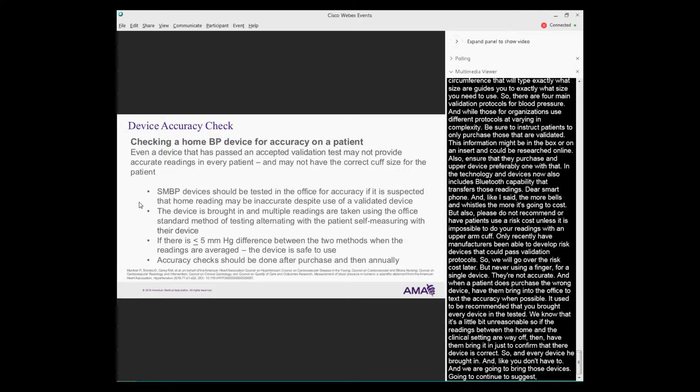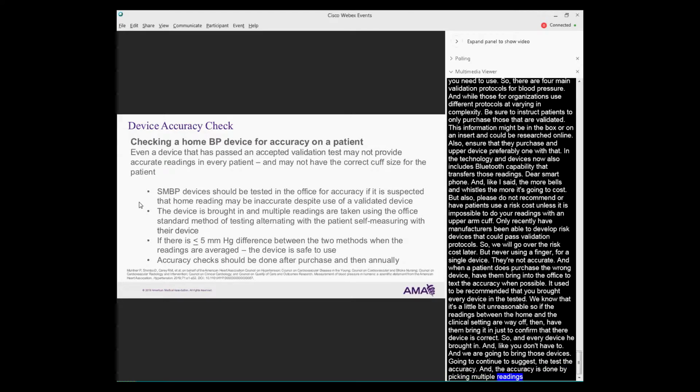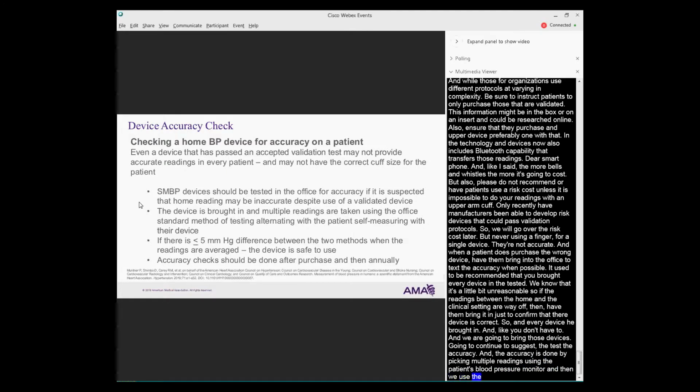And the accuracy is done by taking multiple readings using the patient's blood pressure monitor, and then you use the offered standard method of blood pressure measurement. So even if you're using manual blood pressure measurement, it's still okay. We just still need a source of comparison.